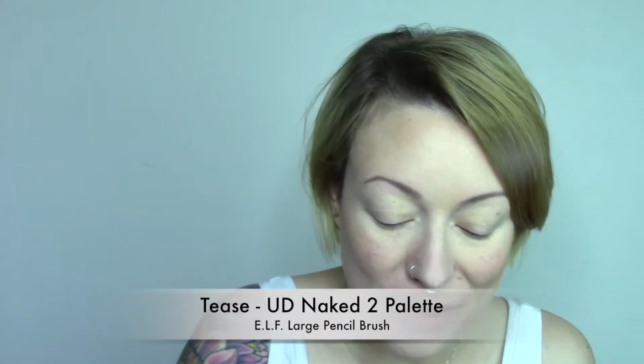For my eyes, I'm going to go into the Naked 2 palette. I would show you the palette, but I can't because I dropped it. I've dropped a lot of my palettes. I tried to show this in another video and I put it sideways and all the colors fell out, and then I had to figure out where they went. Anyways, I'm going to go into the matte color Tease.